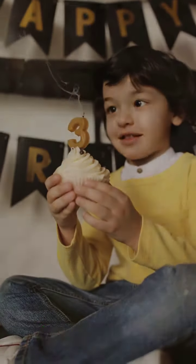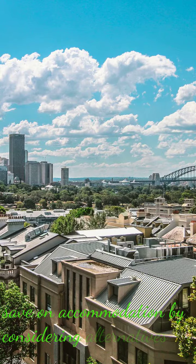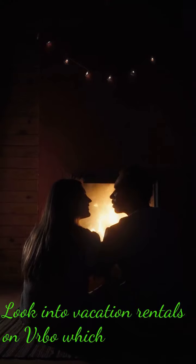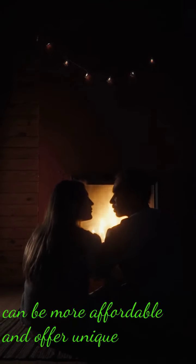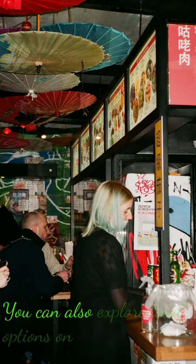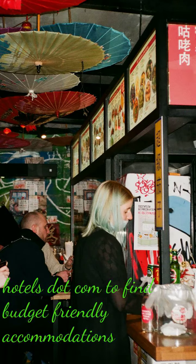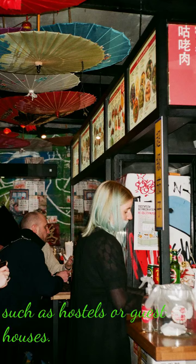Tip number 3. Save on accommodation by considering alternatives to hotels. Look into vacation rentals on Vrbo, which can be more affordable and offer a unique experience. You can also explore local options on Hotels.com to find budget-friendly accommodations such as hostels or guest houses.